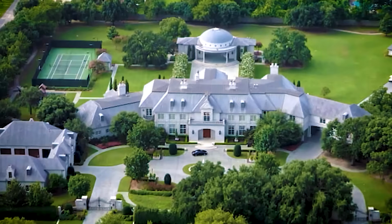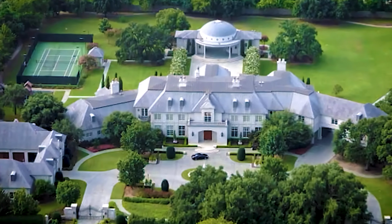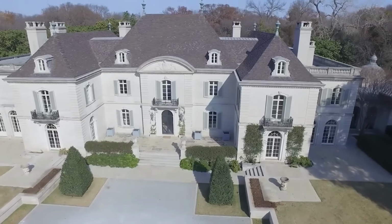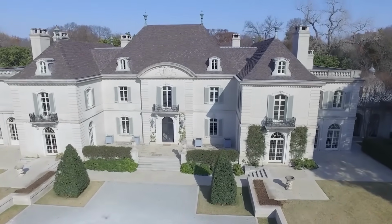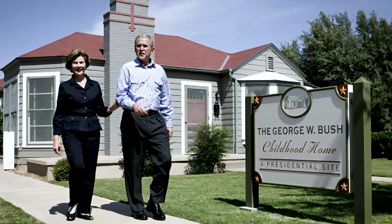And the resident list reads like a who's who of Dallas power players. Like I said, Mark Cuban, who has an amazing contemporary mansion that's been featured in architectural magazines. You got Andy Bill, one of Texas' wealthiest people and founder of Bill Bank. You got Roger Staubach, the Cowboys legend, of course. President George W. Bush lives there with his wife. Dirk Nowitzki in the area as well, and many, many more.